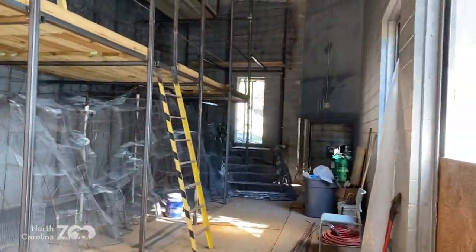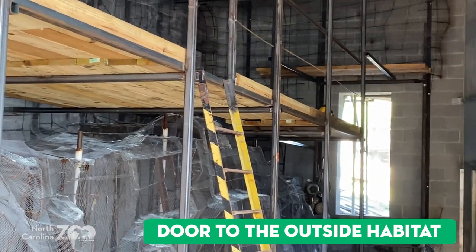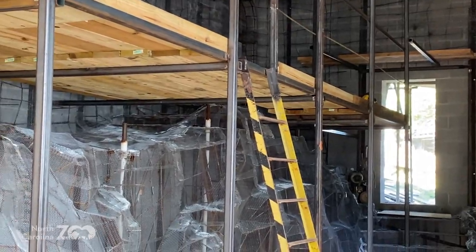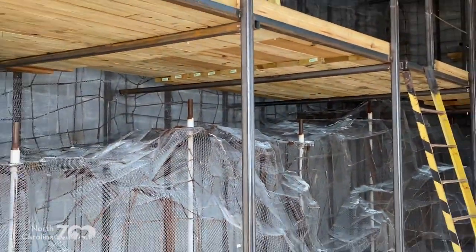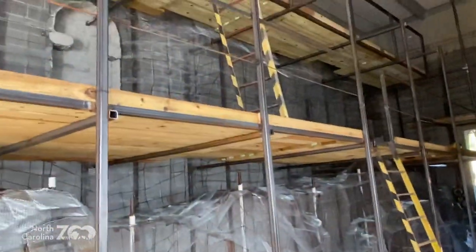This is the habitat. This is the indoor habitat. Oh, okay. Because I was about to say, there's a lovely door over there. Yep. So that's one of the ways that baboons can access their outdoor space. We'll show you that in a moment. There's still some work going on over there too. But we wanted to show you inside and to realize all of this space.